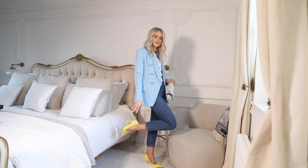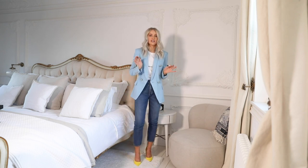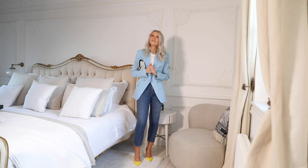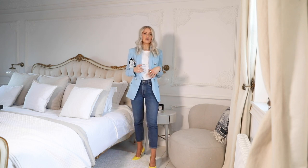It's a nice stiletto, something quite flattering on the foot. But I just wanted to add a little bit more colour into this outfit, and I'm a little bit obsessed with yellow. For the past few seasons, actually, past few years. So, these heels are a big favourite of mine currently. They make me feel amazing, so I wanted to throw them on with this look.